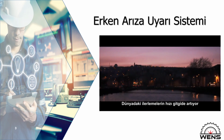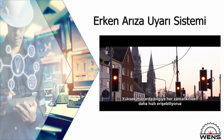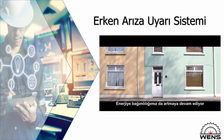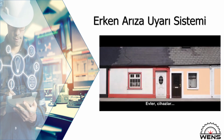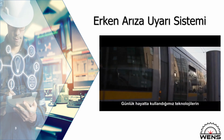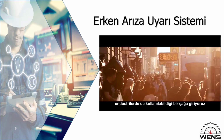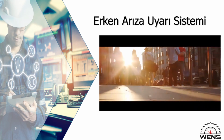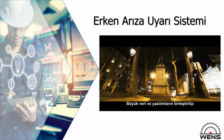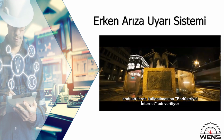Our world is moving at a faster pace. We're more agile and dealing with larger amounts of information than ever before. And our reliance on energy continues to grow for homes, devices, transportation and much more. We are entering a new era in which technology in the consumer world is merging with the industrial world. A convergence of big data and software in sectors like power generation is known as the Industrial Internet.